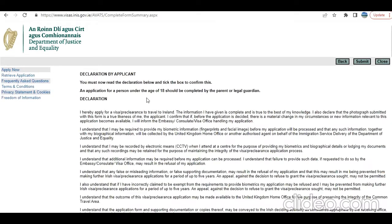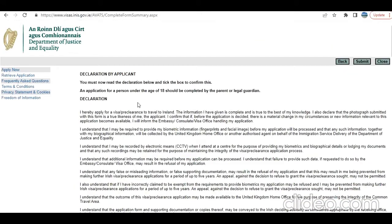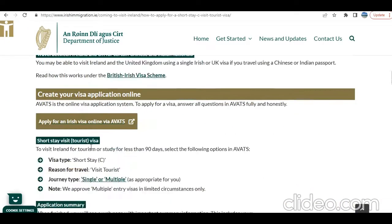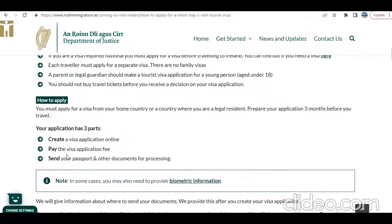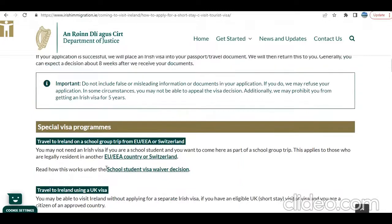Next is the declaration, and then you also have the option at the bottom of this page to check the data and anything that you want to modify. So I'm not going to submit it because this is just a sample, but you got the idea. Now after the submission, let's go to those 3 steps: create, pay, and then send your passport and other documents. So we will now quickly jump into how we are going to do it.